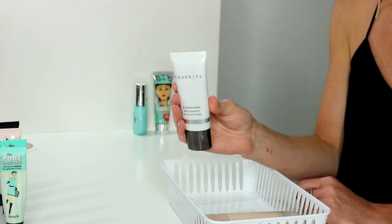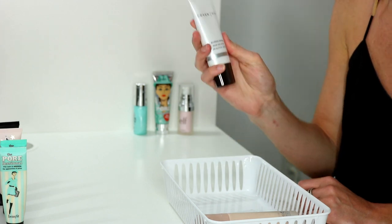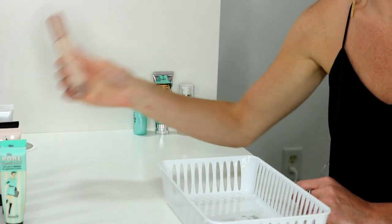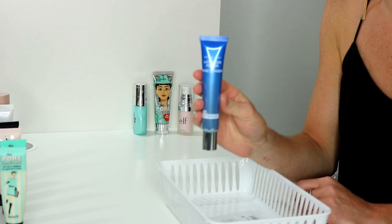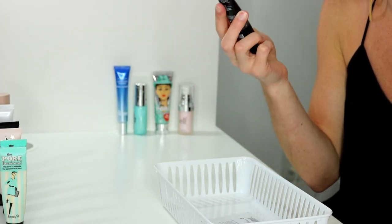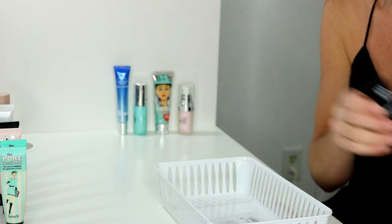Cover FX Blurring Primer. I actually just got this in a BoxyCharm and I love it. So definitely keeping this one. Fenty Beauty Primer. Absolutely love this. I think I'm almost out of this though, which is really sad. Dr. Brandt Pores No More Luminizer Primer. I'm never going to use this, so I honestly might just give this to my mom. AOA Studio Wonder Skin Perfecting Blur Primer. This sucks. And it has like glitter in it, so I don't think anyone's going to like this, so I'm just going to trash it.